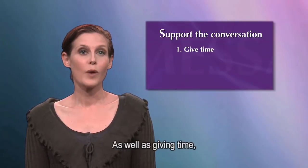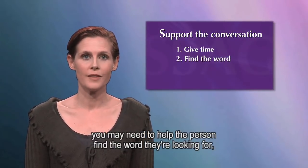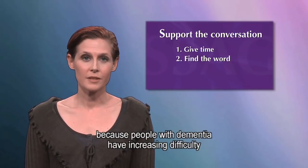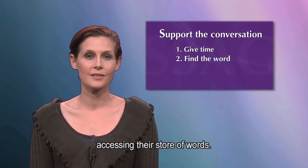As well as giving time, you may need to help the person find the word they're looking for, because people with dementia have increasing difficulty accessing their store of words.